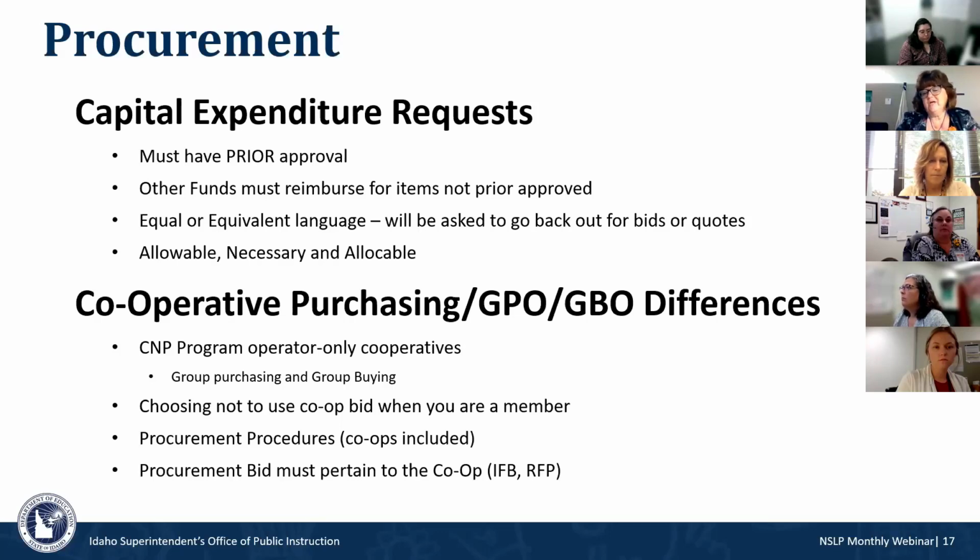A group purchasing organization would be an organization that can supply things for schools and law enforcement and universities and hospitals. Those are part of a group purchasing or group buying organization, and Idaho does not have one of those. There is the Department of Administration that you can look at. They do have some items. I believe they have produce out there and maybe some office equipment. So if you're stuck, you can look at the Department of Administration and they do have a procurement section there.